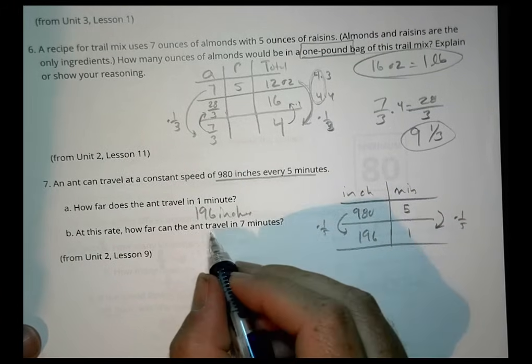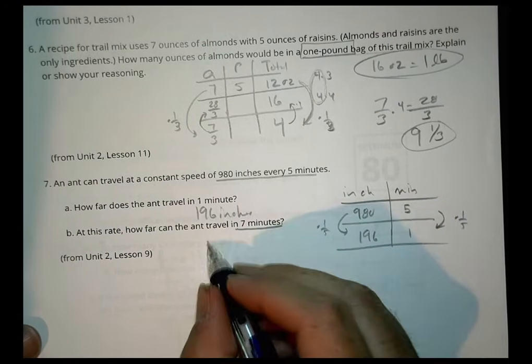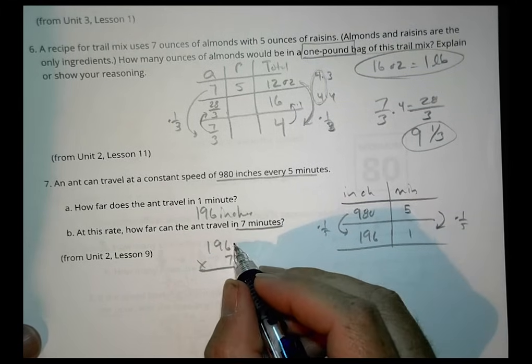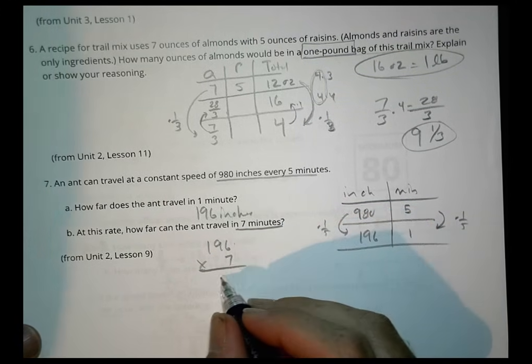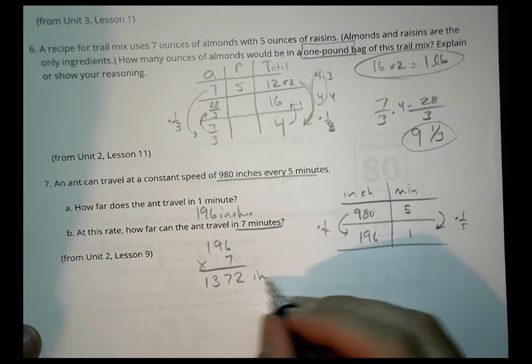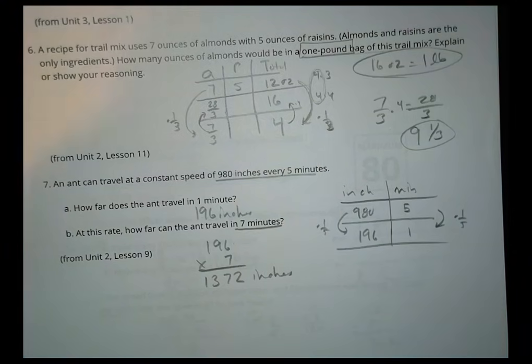At this rate, how far can it go in 7 minutes? We take 196, multiply it by 7, because it does that in 1 minute. We'll do it 7 times, and we end up with 1,372 inches. And that is it for today's homework.